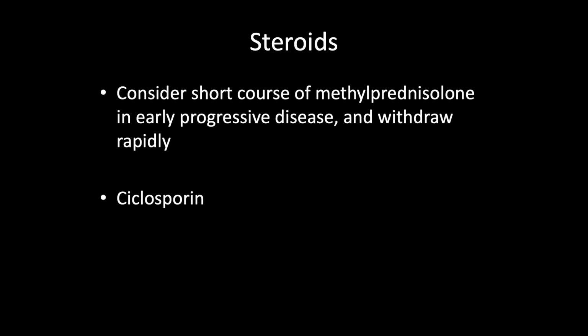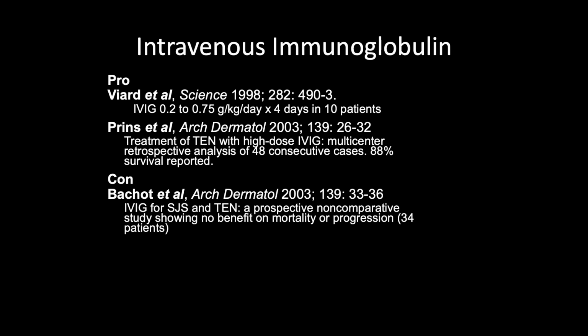There is still great debate as to whether any specific treatments actually help. However, it's not uncommon for clinicians to give a short course of methylprednisolone in very early progressive disease, but it's important to withdraw this as soon as possible because of the potential side effects of steroids. There's some evidence to suggest the benefit of using a short course of cyclosporine. There's further controversy regarding the use of intravenous immunoglobulin in toxic epidermal necrolysis, with evidence to suggest some benefit, evidence to show that it doesn't help.